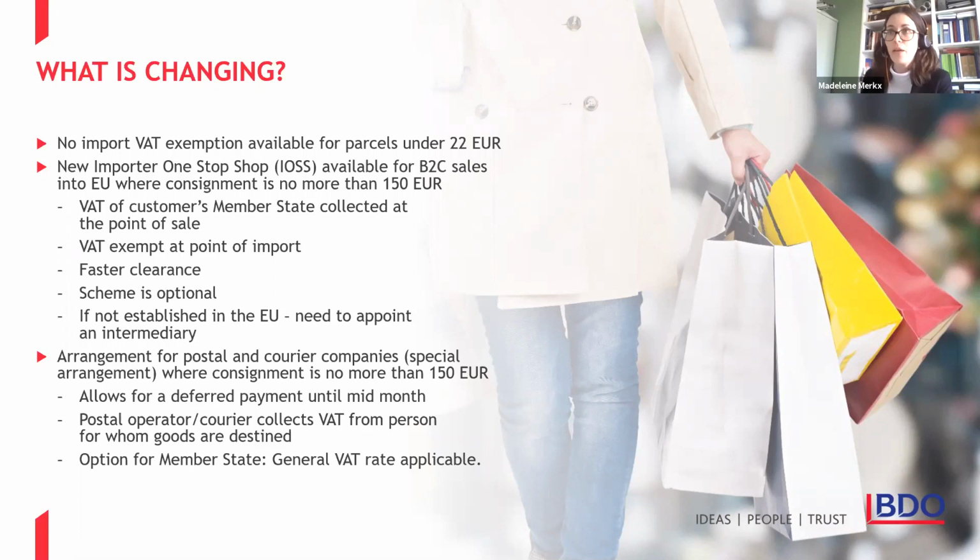So that means that basically every import of goods is subject to VAT in the EU country where it is being imported. That of course causes problems for businesses but also for the customs authorities, which have to check each parcel, and everybody has to pay import VAT. So at the same time, the idea has been to make life easier for businesses and also for the customs authorities. There are going to be 2 new arrangements: the importer one-stop shop and the arrangement for postal and courier companies to make it easier to import goods and consignments that have a value of no more than 150 euros.